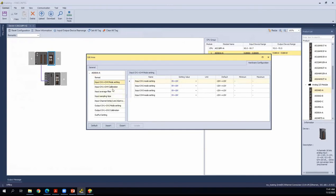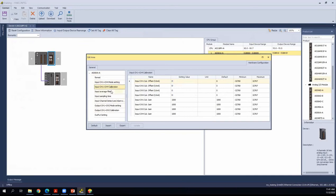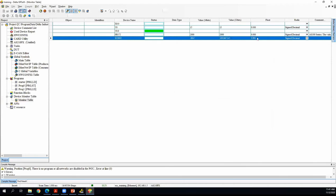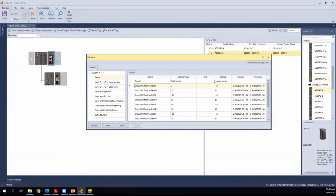Sorry, where is it? Calibration format. Sorry, yeah, there is a format here. Here you can choose how you would like to use the input, as a float or integer. Right now it is chosen as a float, and it is between 0 to 10. So that's why we are seeing here a float 10. Or if you use the default setting, then you will see that it is 32,000 over there.